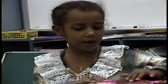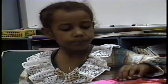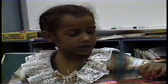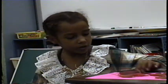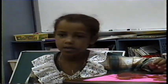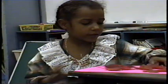Fall, because we can find leaves outside, and we can get leaves all different colors: red, green, yellow, brown, and orange. And these are all the stuff that I've got.